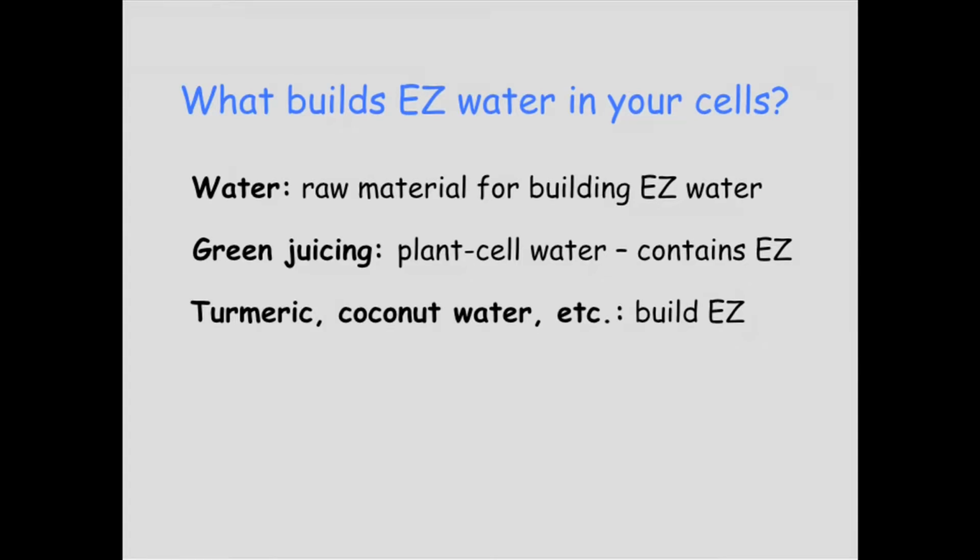There are some substances that are known through the millennia to be good for health, and these are just a couple of examples. Turmeric, coconut water. We've studied a half dozen of these experimentally in the laboratory. And we found that putting a certain amount in the water, an amount that corresponds to the amount that might be in your body, builds EZ. It's not published yet, but we're on to it.